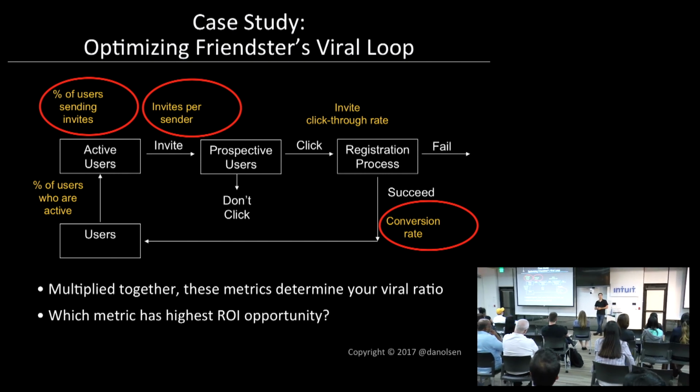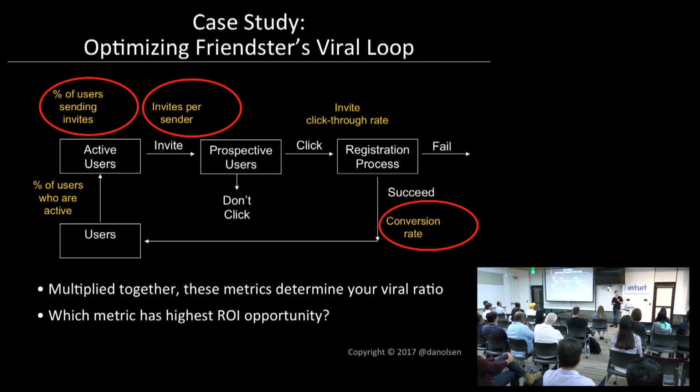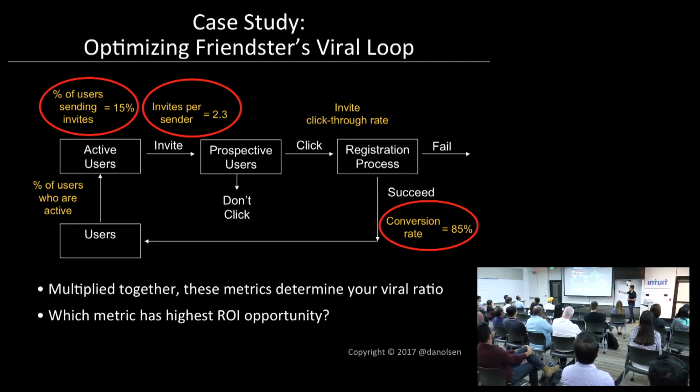Okay. I want to set this up because I didn't show you the baseline values, and the reason I do this is to show you the power of baseline values. Here are the baseline values. Percentage of users sending invites was at 15%. Invites per sender was at 2.3. Conversion rate was at 85. Why don't we revote now that we have new information? Who would focus on percentage of users sending invites as their top metric now? Nobody switched. Okay. And who would focus on invites per sender? And who would focus on conversion rate?